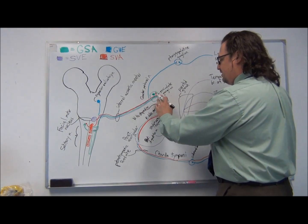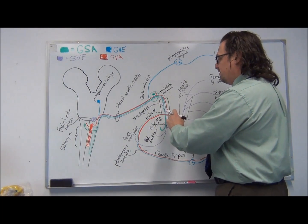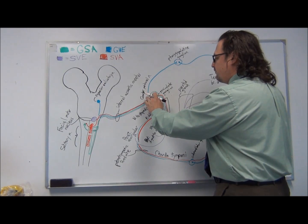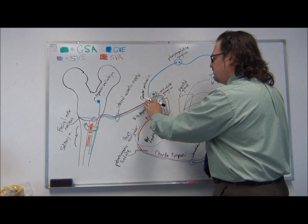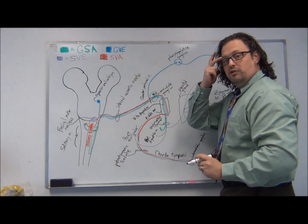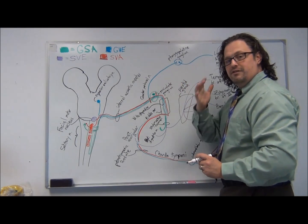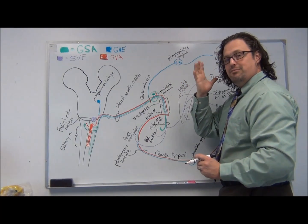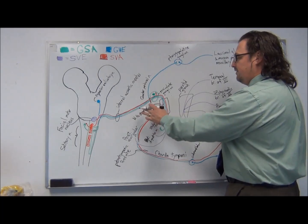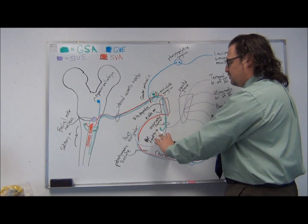Here we're going to lose taste because the chorda tympani is also joined on the anterior 2/3 of the tongue. And if we go right about here, before the geniculate ganglion, and put a lesion in that spot, tearing will be preserved. If the greater petrosal is already left, the ability of the eye to make tears and stay moist will not be impeded, even though taste is gone, motor to the face is gone, and hyperacusis exists.